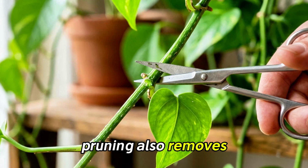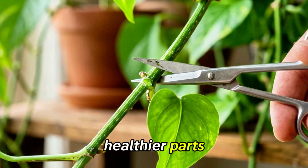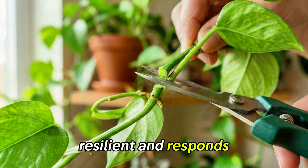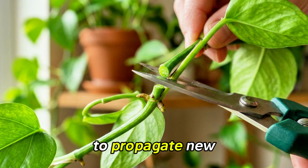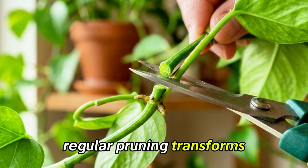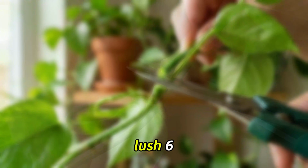Pruning also removes weak and leggy growth, allowing the plant to focus on healthier parts. Don't be afraid to trim. Pothos is very resilient and responds quickly to pruning. And here's a bonus, you can use those cuttings to propagate new plants, which we'll talk about later. Regular pruning transforms your pothos from thin and sparse into thick and lush.